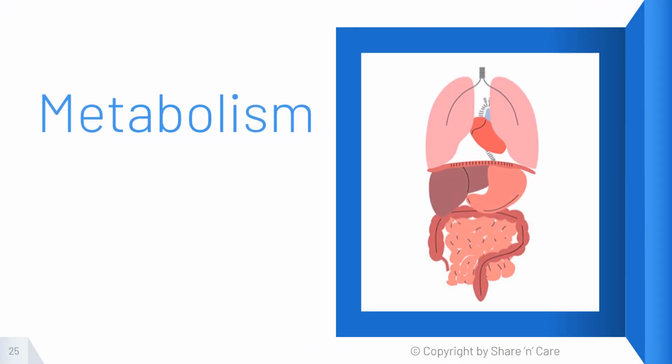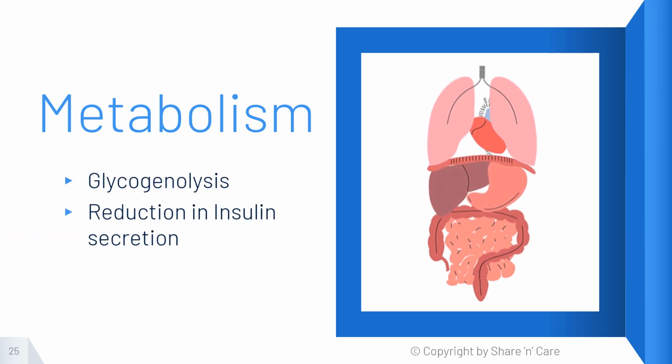Metabolism mainly occurs in the liver, muscles, and adipose tissue. There is increased glycogenolysis. That means more and more glycogen is converted into glucose and released into the bloodstream. Also, there is reduction in insulin, therefore glucose will remain in the bloodstream. These two factors lead to hyperglycemia. Also, there is increased lipolysis in the adipose tissue.